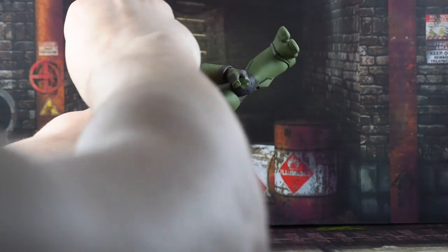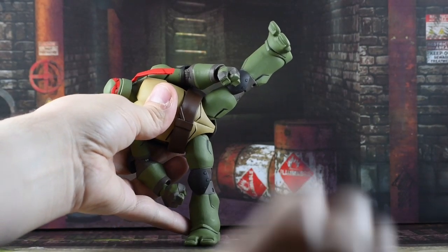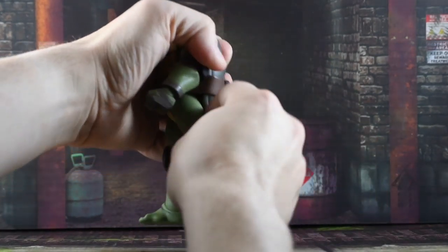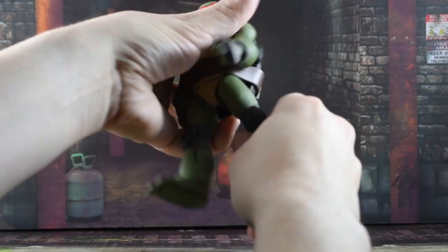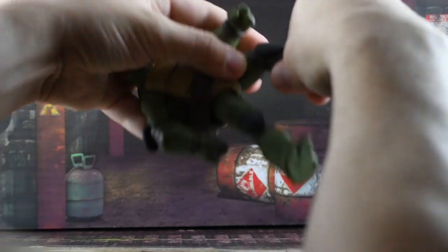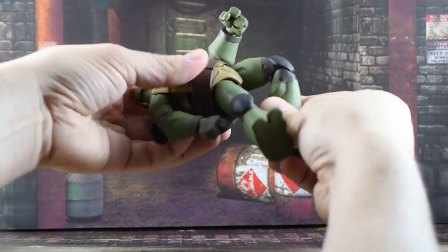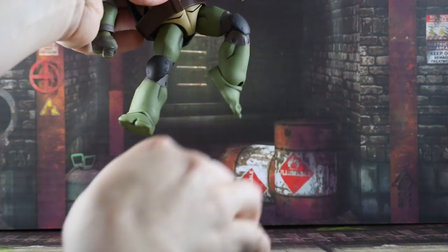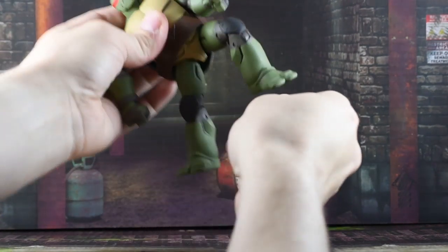You could do a high kick really good, like that. Go about that far out, that far back. You do get the double hinge at the knee. The foot can go down really good, but it really can't go up any farther.